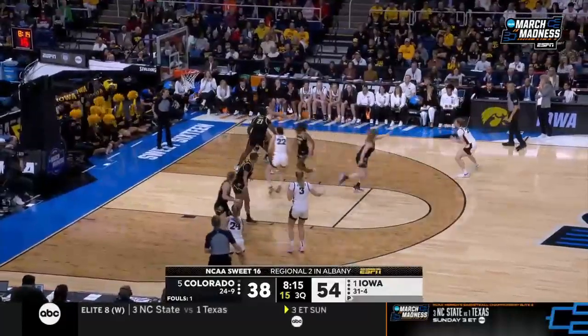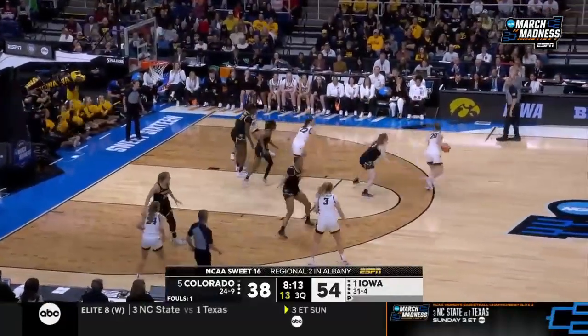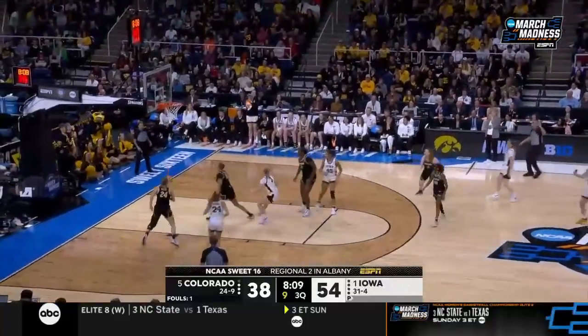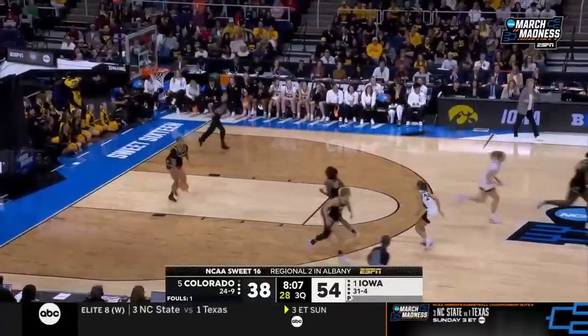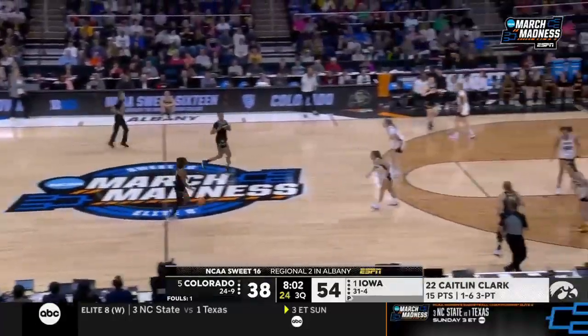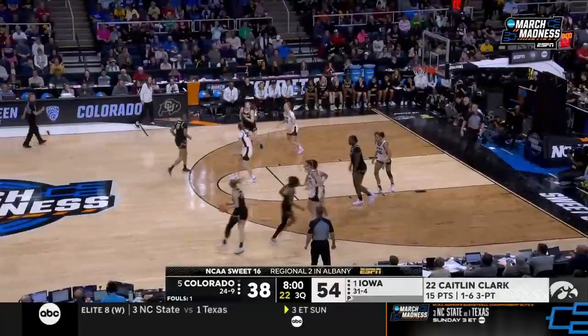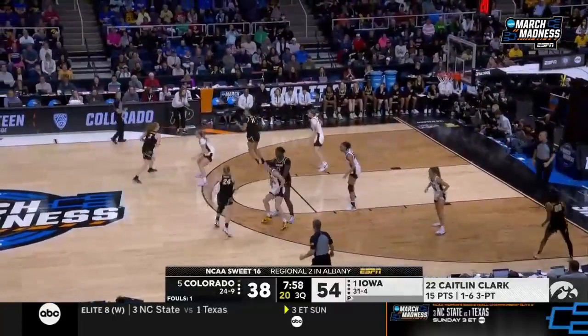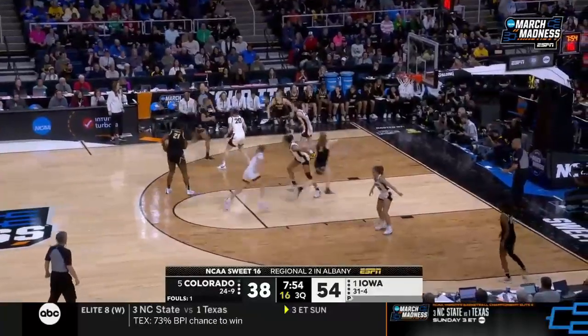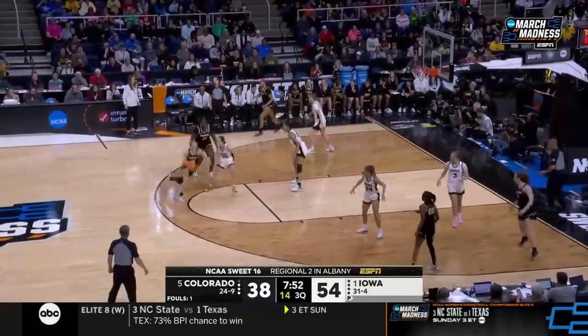Stolke. Off to Martin. Here's Clark launching way short. And Miller the rebound. Clark just 1-of-6 from three. Winner of this game meets LSU Monday night, 7 Eastern on ESPN.